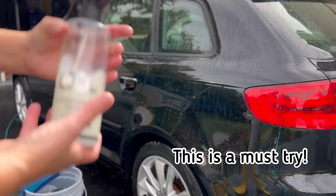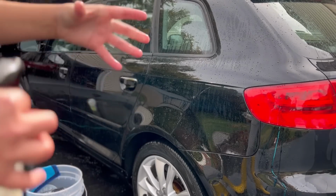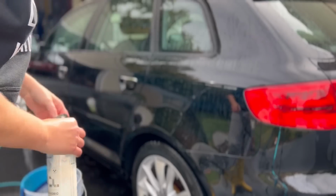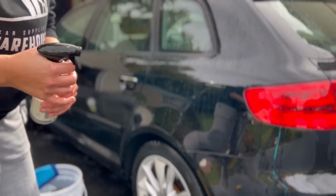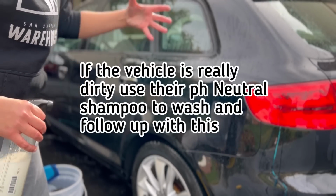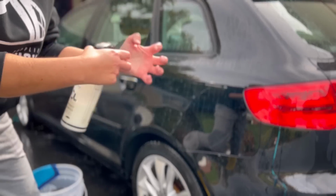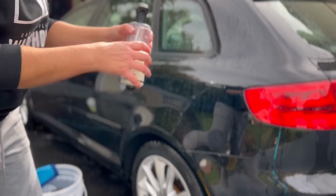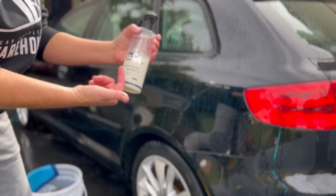So if you haven't tested this stuff out, I encourage you guys, if you are kind of that detailer that loves testing out new products, smells great, works great, I wouldn't say it is the most highly lubricating soap. You don't want to have a super grimy vehicle and just go to town with this. You might need to do your foaming pre-soak, or maybe do a good contact wash with their pH neutral shampoo. That's going to add a little bit more lubrication for you. But if you have a vehicle and you've done your foaming pre-soak, gotten a majority of the dirt off, you come in with this stuff.